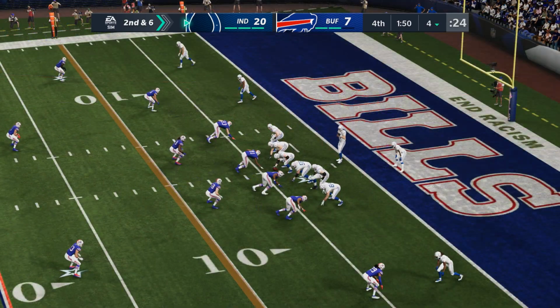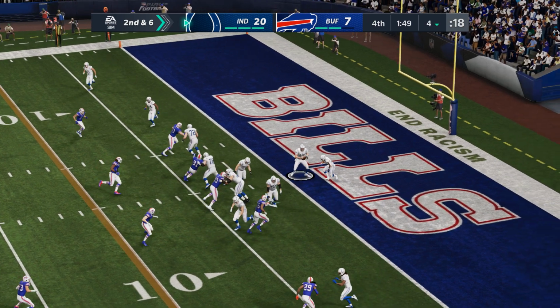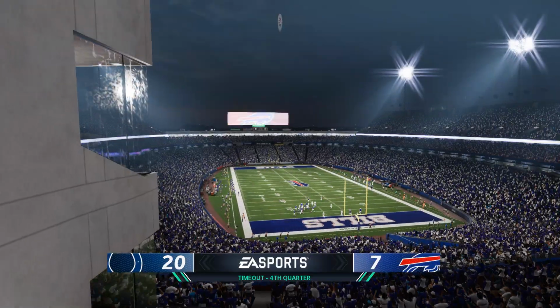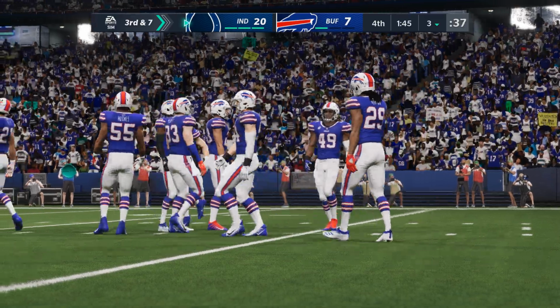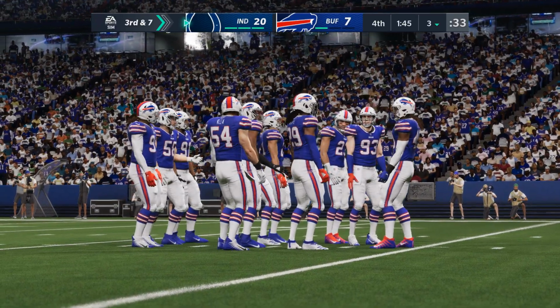The run got 4. Now they deal with a 2nd and 6. They stay on the ground. Again, it's Hines. And he's going to have to protect the football and take his lumps here at this stage of the game as they stop him behind the line. Now the Bills will use the 2nd of their timeouts as they'll talk it over here before what will be an important 3rd down.